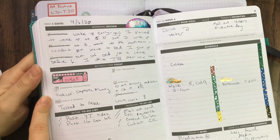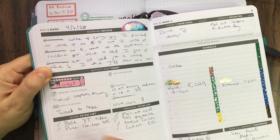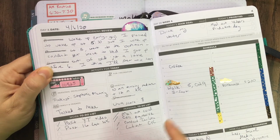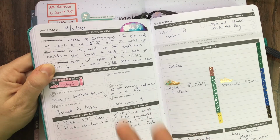And then for my activities, I put a step sticker to mark how many steps that I got. For personal development, I'd mark if I listen to a podcast. Usually I listen to podcasts on my walks. I would mark if I did a meditation. Sometimes I was good about doing meditation this week. Sometimes I wasn't.